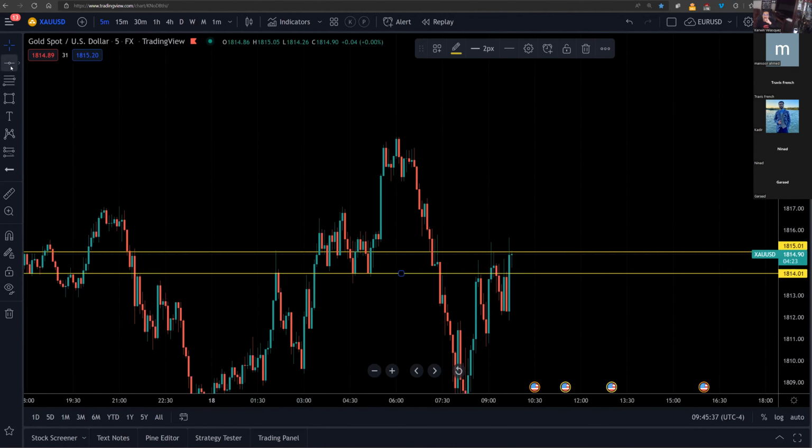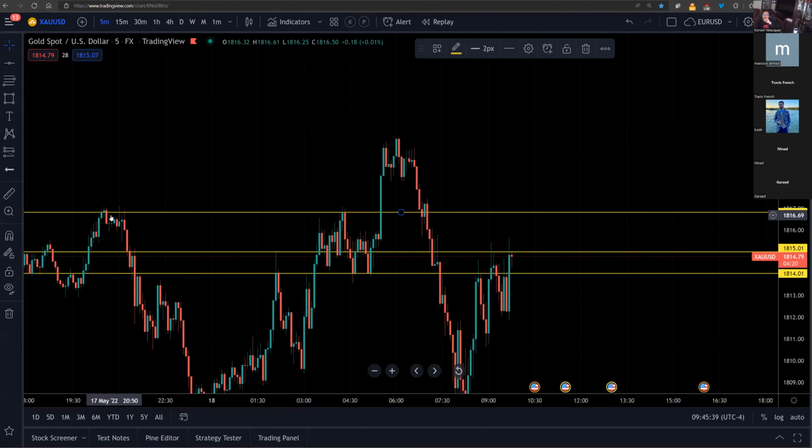Not good. Main area of rejection is this one. I'd rather wait for price leaving this area than taking trades in here. But it's looking like it's gonna take a breather outside that resistance. Honestly, the way the day's been going, I wouldn't be surprised if this touches back down to 18.12. Yeah, definitely.